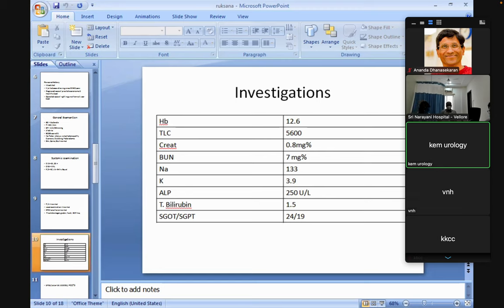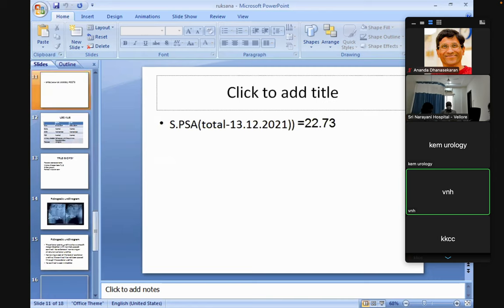Okay, go ahead. What would you like to do next? I would like to know the serum PSA. This is the previous serum PSA. 22.73. Next. I would like to know about the prostate biopsy report in order to classify this disease, and the MRI report.